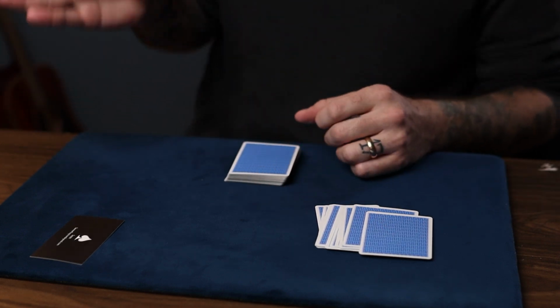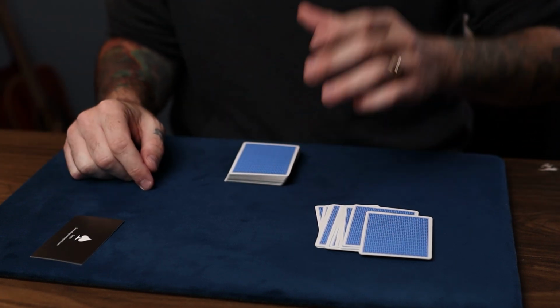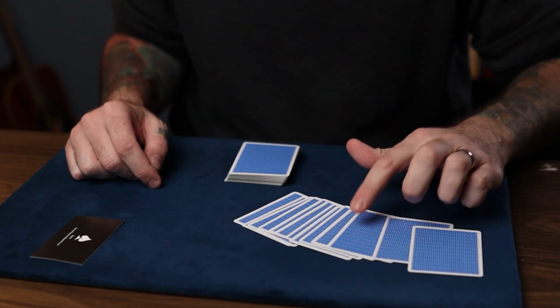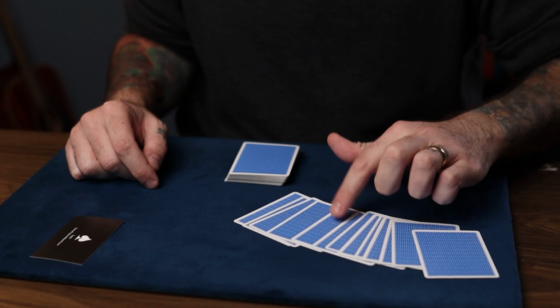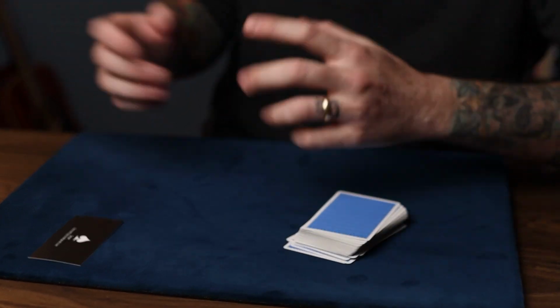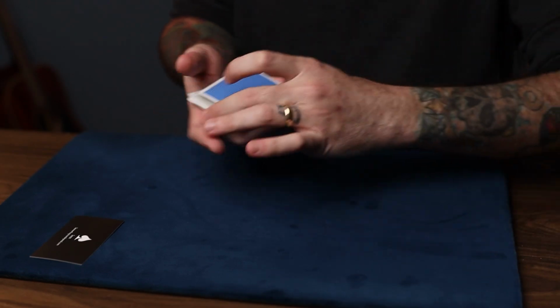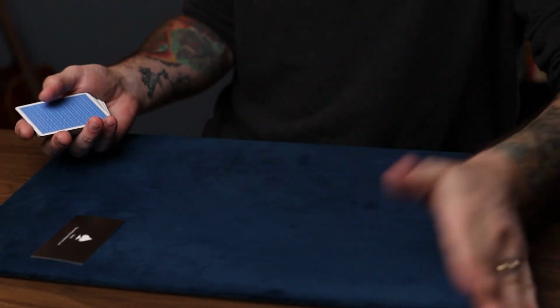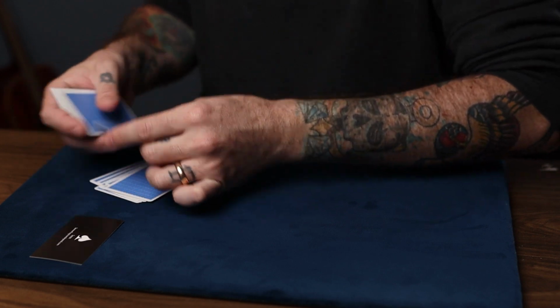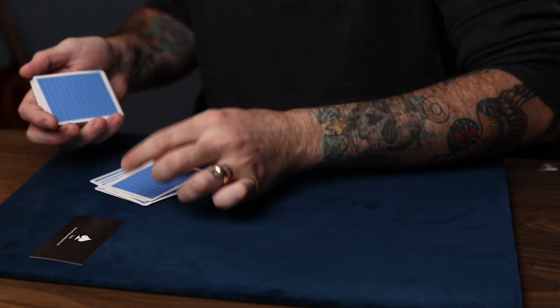Okay, so remember, you get cards determined by the card you're thinking of. So we'll just count these. That's 1, 2, 3, 4, 5, 6, 7, 8, 9, 10, 11, 12, 13. So that means you get 13 cards. So take the deck and deal 13 cards face down. 1, 2, 3, 4, 5, 6, 7, 8, 9, 10, 11, 12, and 13.